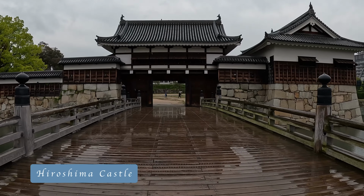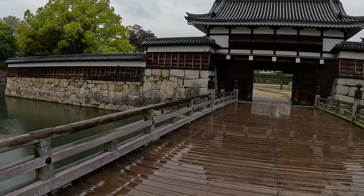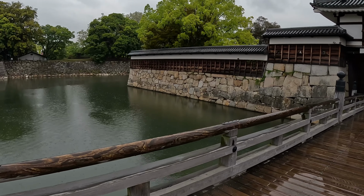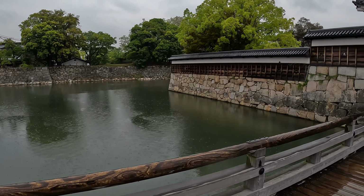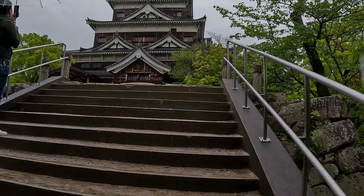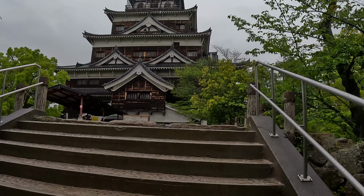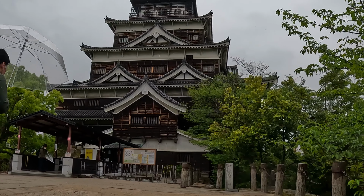So we chose a really bad day to visit Hiroshima because it was pouring rain the entire day. But nevertheless, our first stop was Hiroshima Castle. It is a historic landmark that was constructed in the 16th century but was destroyed by the atomic bomb. Thankfully, it was meticulously reconstructed to its former glory, and now tourists are able to walk through the castle and take a journey through this wonderful museum.